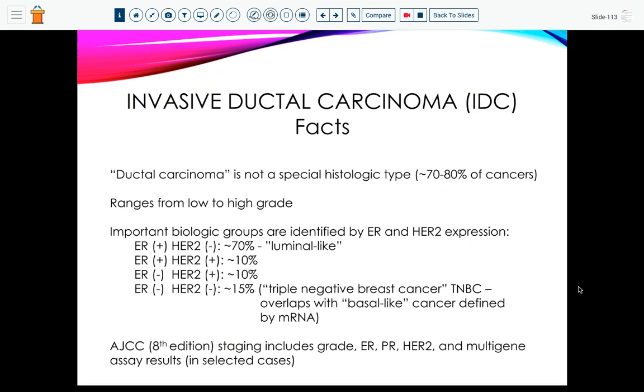So it's important to note that ductal carcinoma is not a special histologic type. Carcinoma of no specific type would be a better name. And it makes up 70 to 80% of breast cancers. It can range anywhere from low grade to high grade.